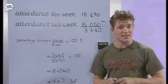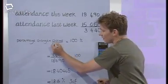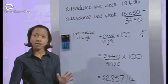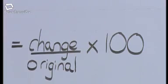OK, it was my answer that should have ended up in the trash. My mistake was to make a fraction with the final attendance figure. That was wrong. Remember, if you're asked to find a percentage change, a decrease or an increase, always divide the change by the original quantity, not the value after the change has taken place.